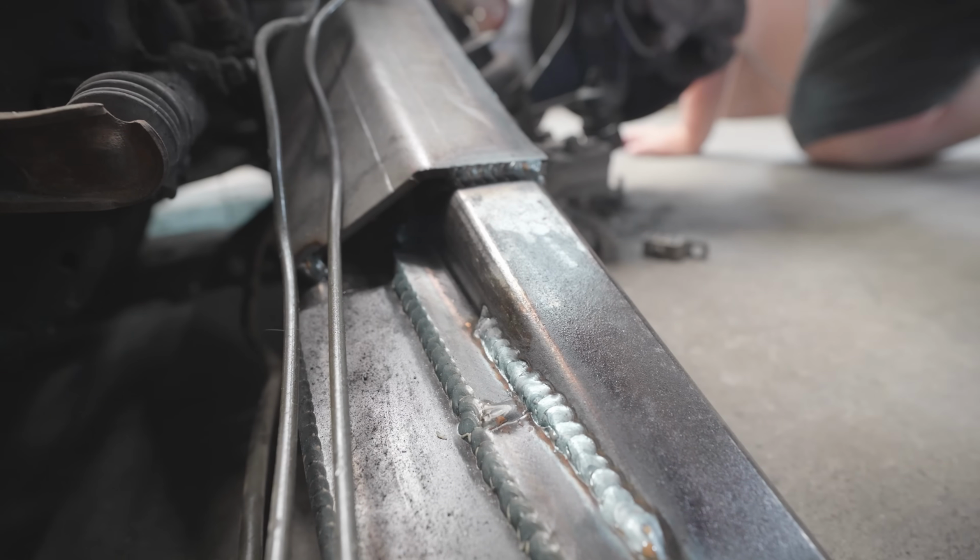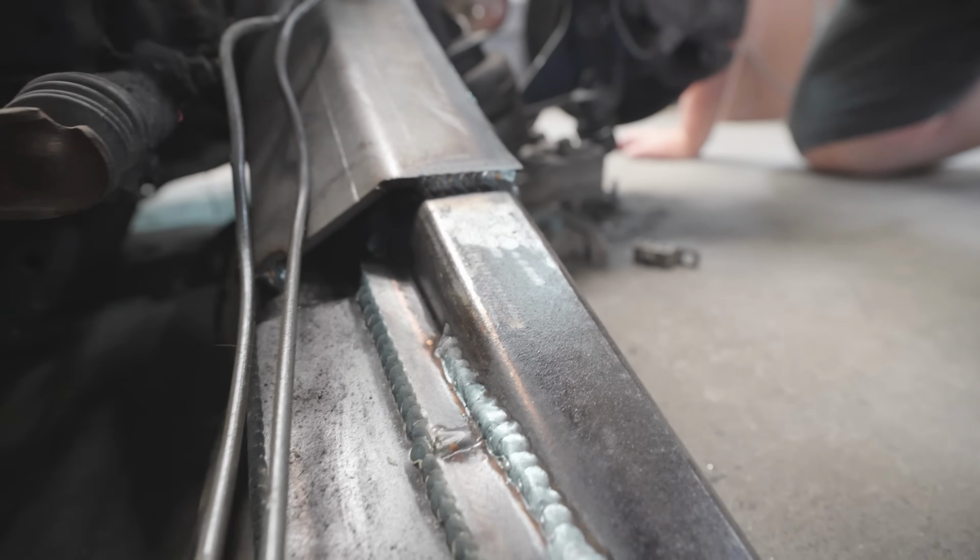Oh God. Tiny little gaps where he plated the frame, where the new frame comes with the existing frame, and then the top comes down. There's these little triangle gaps, and that's what he's trying to get to now. It's a little difficult.